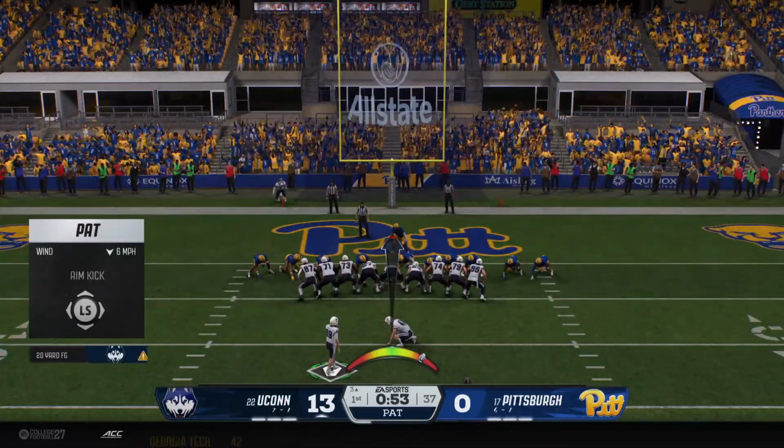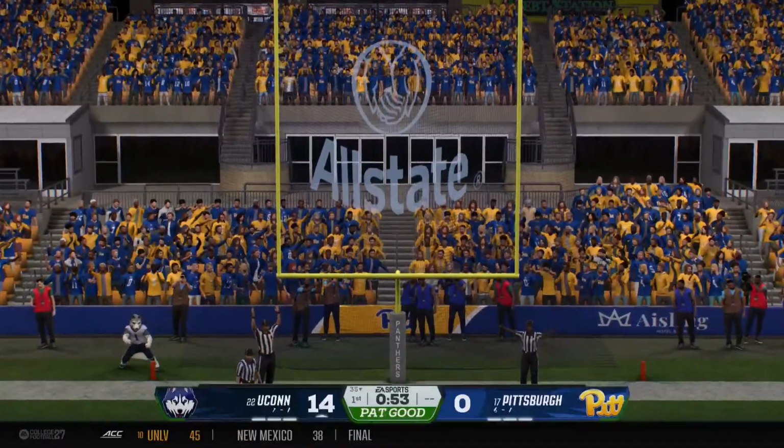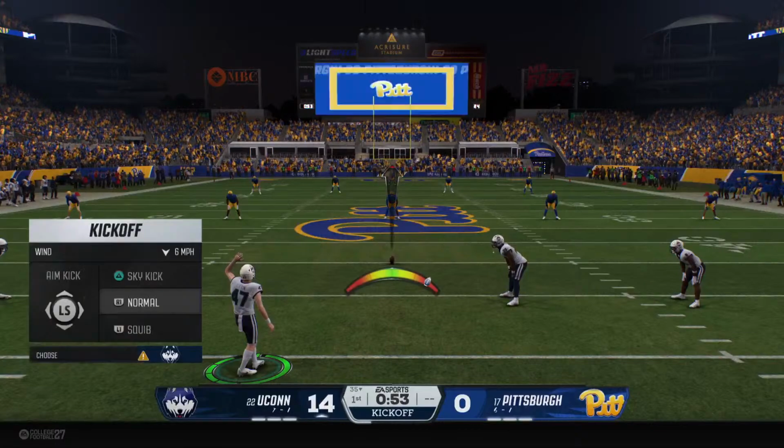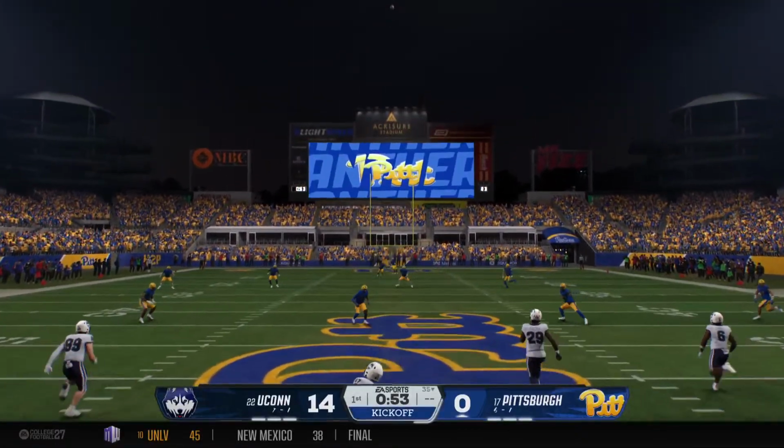It does not take this offense long to get going. We've seen 2 drives. We've seen 2 touchdowns, David. They are so explosive. They've got so much speed all over the field, and they're lighting this scoreboard up early. Hey, you better find some answers defensively. You better find a way to slow them down.